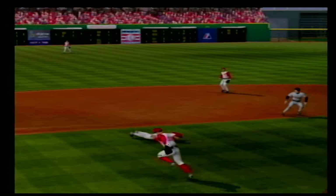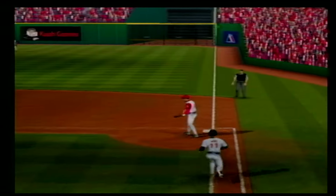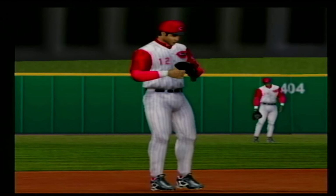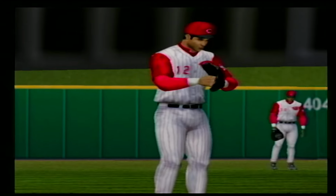There's a swing and a rocket towards short. Dives, and he comes up with it. And it's in time. From his knees, he gets it. Wow.